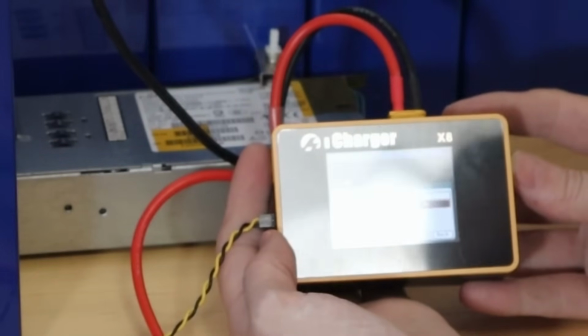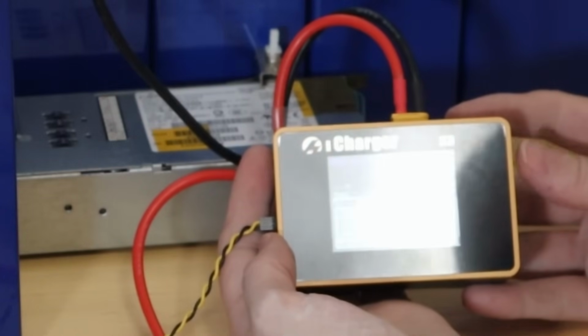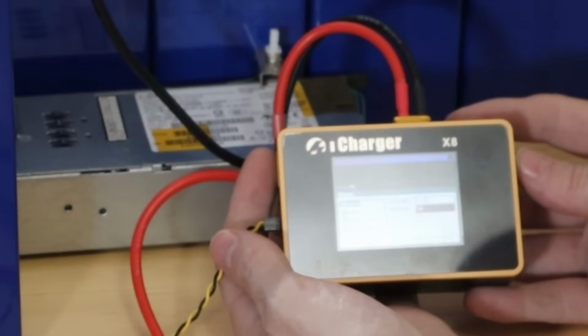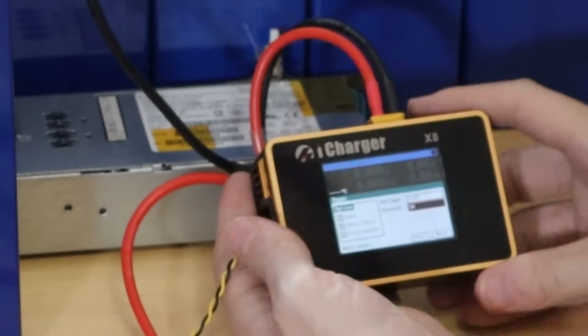I'm going to set the current. You know what? 5 amps should be fine. Do I want 5 amps? 5 times 3.2. The answer is 16. 16 watts. That's nothing. Perfect. I want this to go slow.